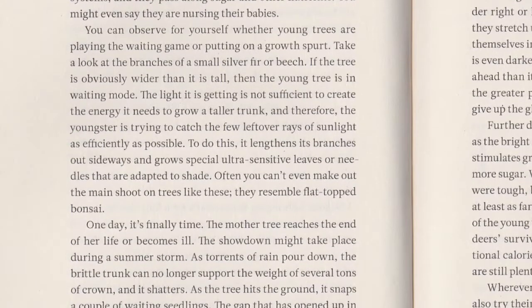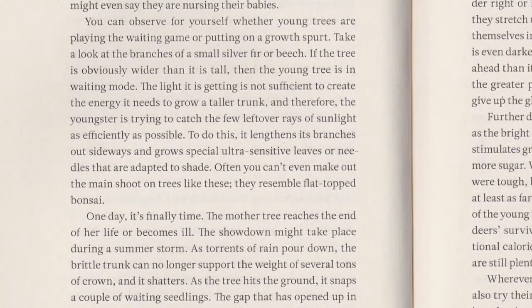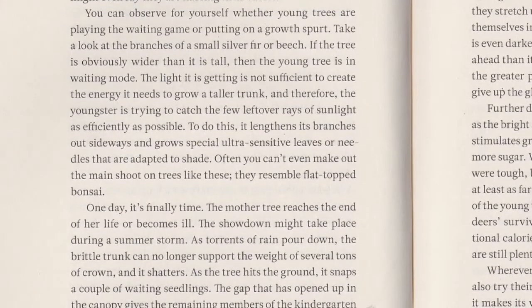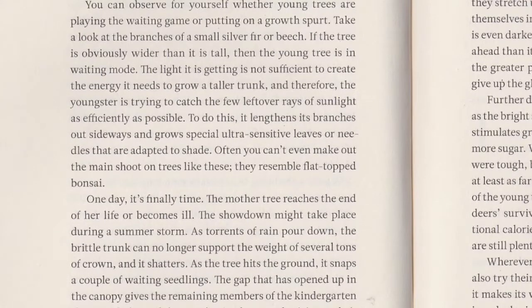To do this, it lengthens its branches out sideways and grows special ultra-sensitive leaves or needles that are adapted to shade. Often, you can't even make out the main shoot on trees like these. They resemble flat-topped bonsai.